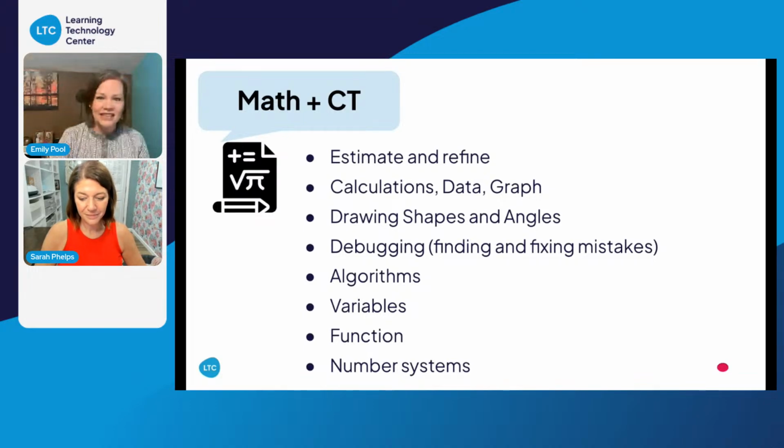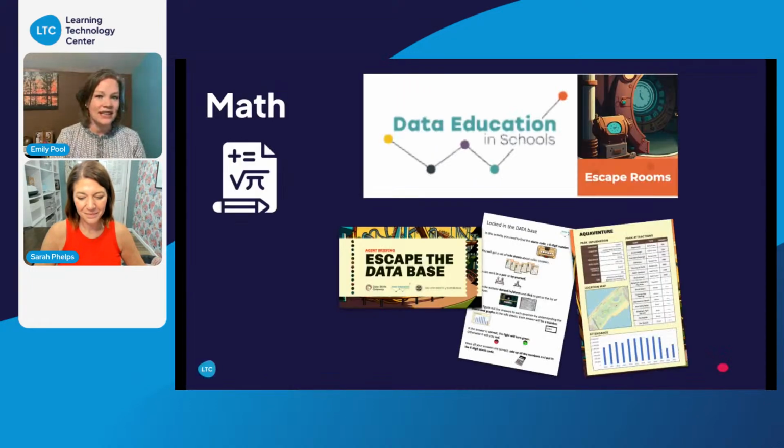Let's jump right into some of the activities. Very excited about this one. This one loves some data. I think data is kind of the unwritten hero inside of math, because it's really what we do with the numbers that matters. And we found this great resource here called Data Education in Schools, and they have escape rooms.